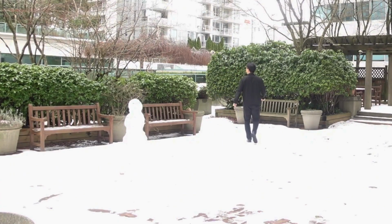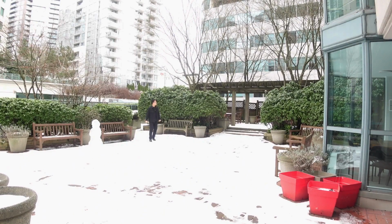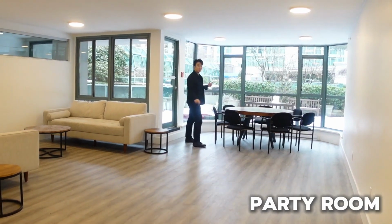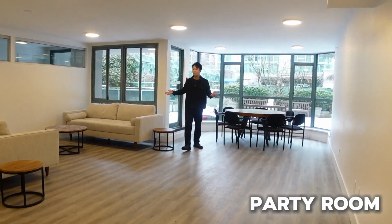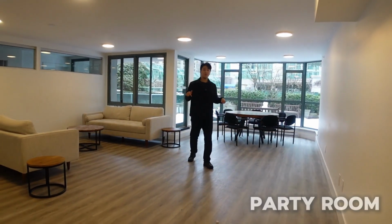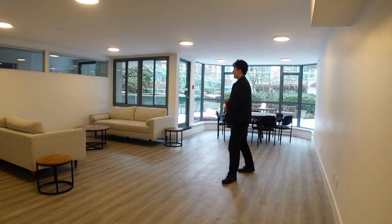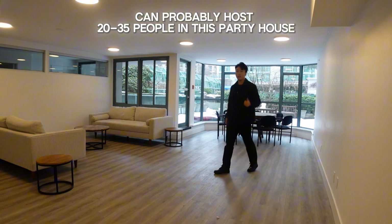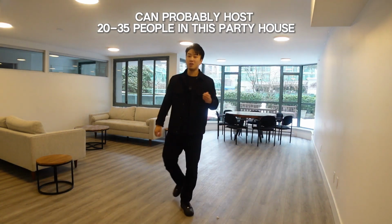Does this lead onto the residential streets? How does this work? No, this is all private. Oh wow, this is great. I love this area. There's a snowman over there too. Do you guys see the snowman? So we come in from the outside over here and look how big this party room is. If I were to use this room, just inside this area, I could probably host 20 people and maybe another 10, 15, 20 people outside. So you can actually host pretty big events.